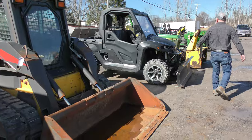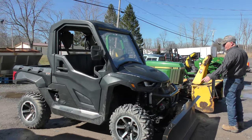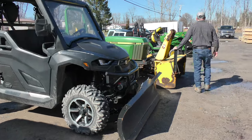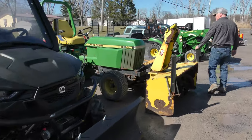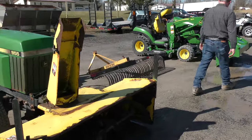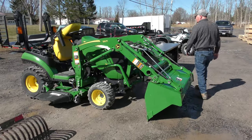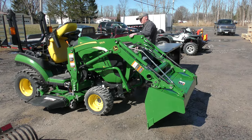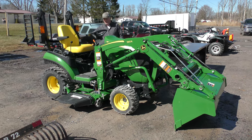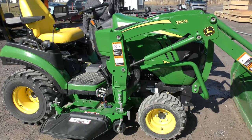All right, got a nice Cub Cadet side-by-side with the plow. I think this is a 2020 Cub Cadet right there. You got your John Deere 855 with the blower, diesel, all runs out, does everything it's got to do there. Got the York rakes in here, got a super clean, nice John Deere tractor right here. Beautiful right here. It's a 1025R. Super clean. Take a look at that tractor, folks. You want a compact tractor, comes with the deck. Really, really nice tractor right there.